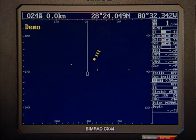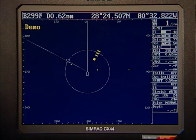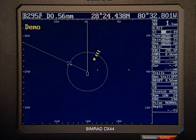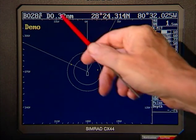Now we'll set the EBL on the left-hand side. That's number one, and we mark that first target. And number two marks the second target. Range and bearing to targets are shown here: EBL1 and the variable range marker, VRM1, EBL2, and VRM2. This was the last one we did, so you'll find this information in larger numbers up here on the screen.